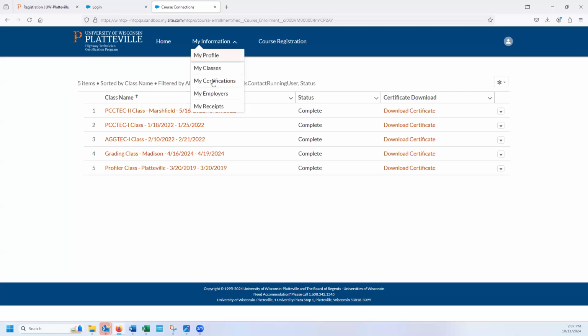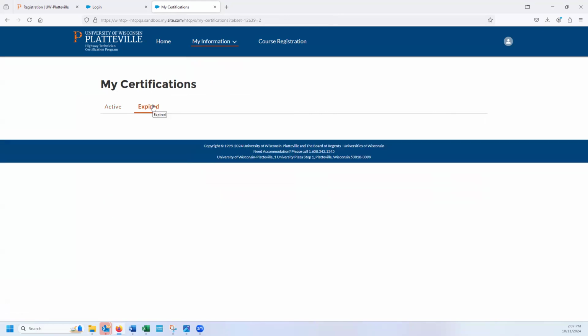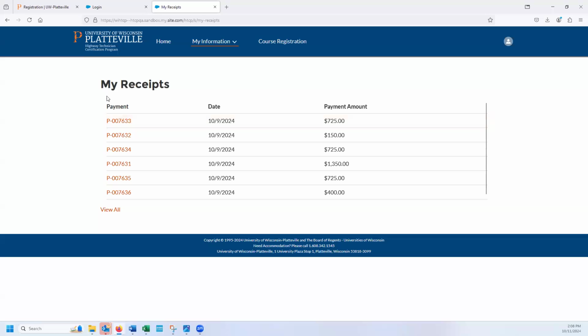So that's under My Information. You can also see My Certifications. We have two different tabs that you can see here. You can see your active certifications. It's by expiration date, the status of active. You can also view all, or you can go in and see what you let expire or lapse. So Tex let his profile expire in 2022. You also can look up your employer information in this view as well, in the top nav. And you can also go into My Information and do My Receipts. This will give you the same view as in My Information, My Profile, where you can download the receipts. So a lot of cool different things.